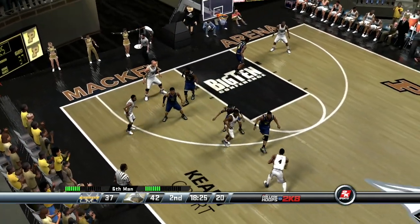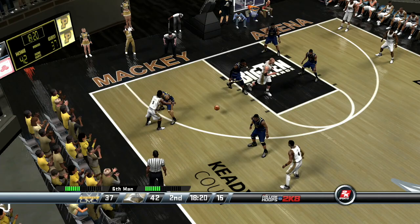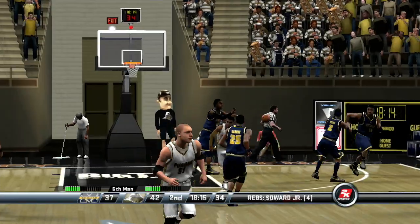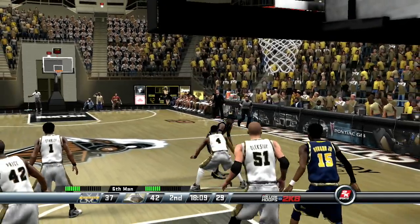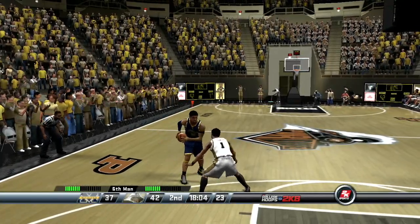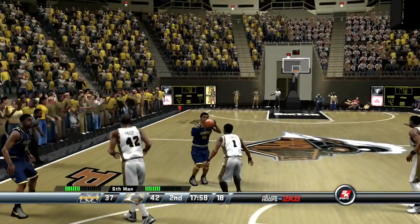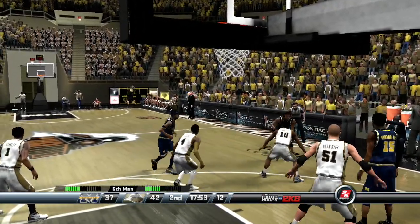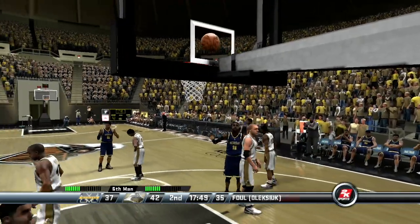Stanley kicks it out to the wing. Left wing. Skips it to the inside. Brown with the shot. He's off from three. But they're still up by five. Nixon. Number two has it on the inside. Skip pass to the stripe. Number 15. Foul!